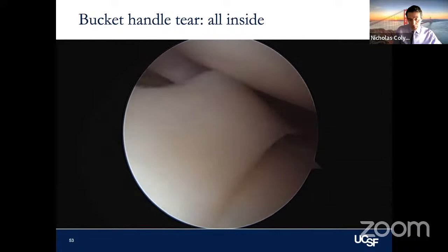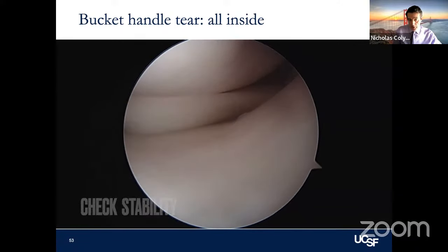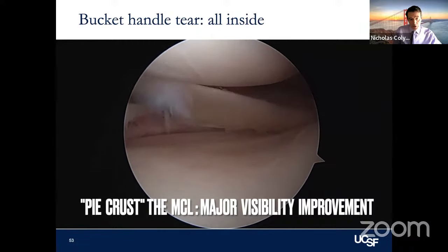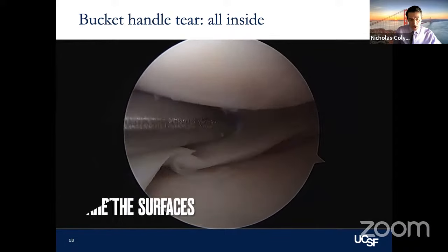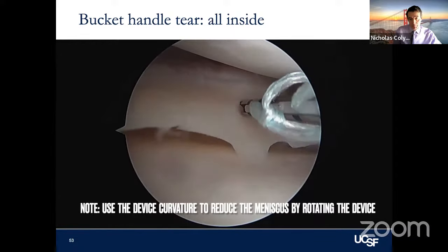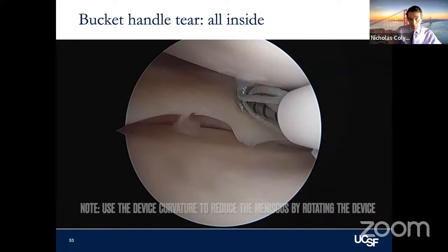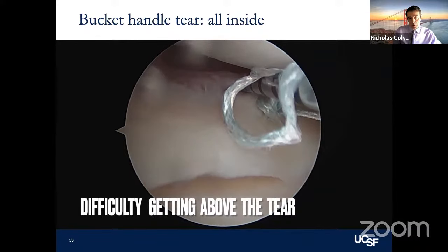And so in my practice, what we do is, this is an example of an all-inside, the most common way we do it. We check the tear. I always check the root very carefully. And then I'll pie crust the MCL so I get good visualization. Now I can see all the way to the back. I can get a shaver in there and get a really good preparation. Now, when you're putting in the all-inside devices, they have an angle to them, and you can use that angle to help bring up that meniscus and get it anatomic, because otherwise that meniscus will want to flip down.